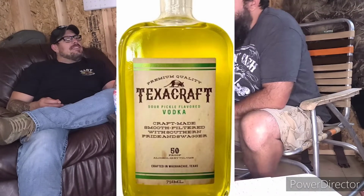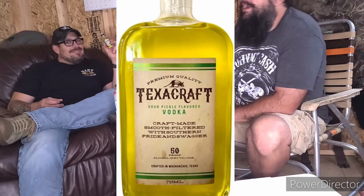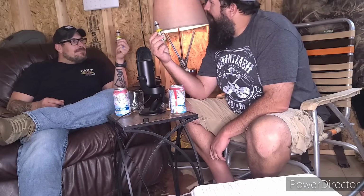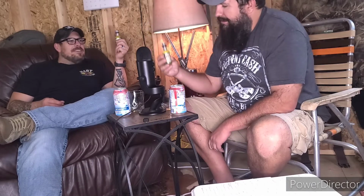Texas Craft sour pickle flavored vodka. Whoever made this put their effort in, man. So here we go. I'll put this right here. Texas Craft, if you can see that. Sour pickle flavored vodka. So I got this, 50 proof. I got this because Zach was talking a while back about how he likes pickles in his Coors Light, pickles in his beer. So since he liked pickles, I figured he would like a pickle shot. I don't know. So you figured wrong, sir.